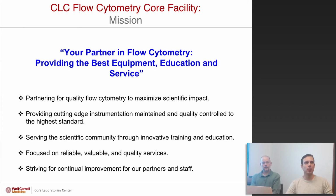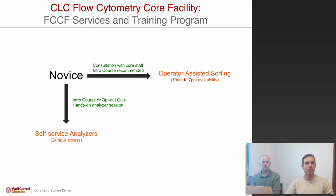And now let's cover what we do for you in the core. What can we bring to your research? Our mission statement, we are your partners in flow cytometry. We're here to provide you with the best equipment, education, and service. Our services basically break down into two categories. We have an extensive training program. So if you don't know anything about flow cytometry, we're here to teach you, consult with you, and really help you get your experiments off the ground. So we'll take you from being a novice to being an expert.